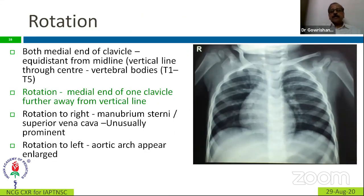Then comes your rotation. When you look at the X-ray, the medial end of both the clavicles has to be equidistant from the midline. Midline means a vertical line through the center of the vertebral bodies. You see here, the red round ones are the medial end of the right and left clavicle. See how much disparity is there between the two medial ends of the clavicle. The right clavicle is much farther away from the midline. So when you're going to interpret, don't interpret this cardiac shadow as dextrocardia.